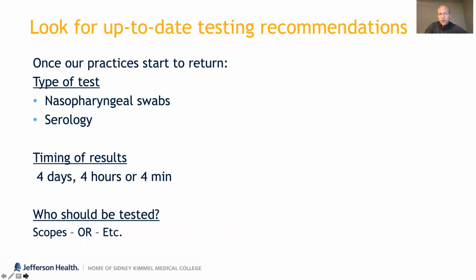So this is the final slide, really just to drive home the thought that we look for up-to-date testing recommendations at your facility and around you. Know it well because it will become part of your workflow as you reopen. The questions you're going to want to ask are, what type of test? Is it going to be serology? Is it going to be nasopharyngeal swab, oropharyngeal swab?